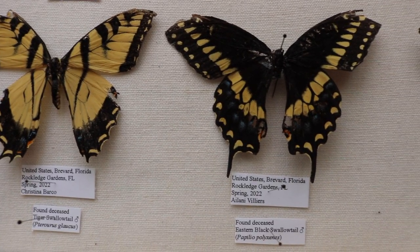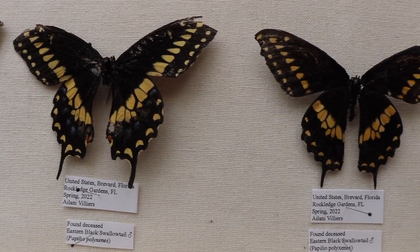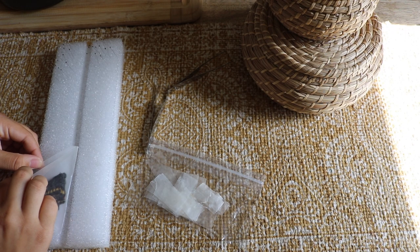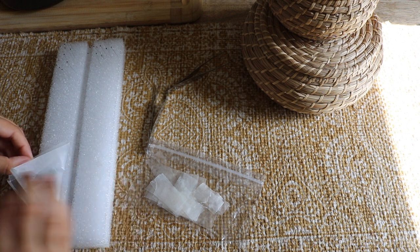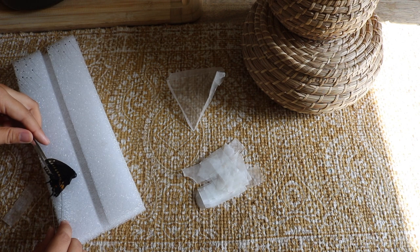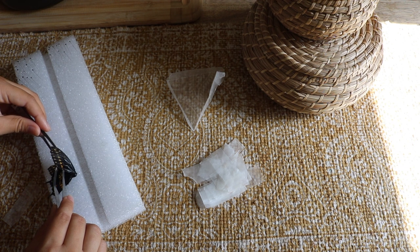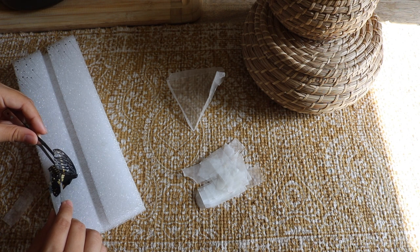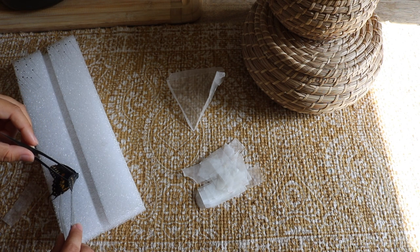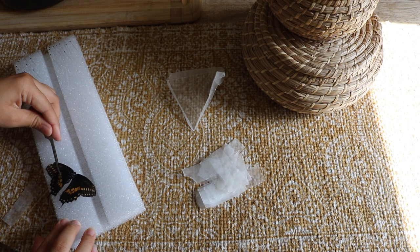We pierce the pin through the backing of the shadow box, and then the same with the labels. So you could also use glue, but that would be more permanent. We want to be able to shift them around as our collection grows, and we need to make room to group species or genus together. Again, this is a personal or family collection, so we're sure to just enjoy and learn from the process.